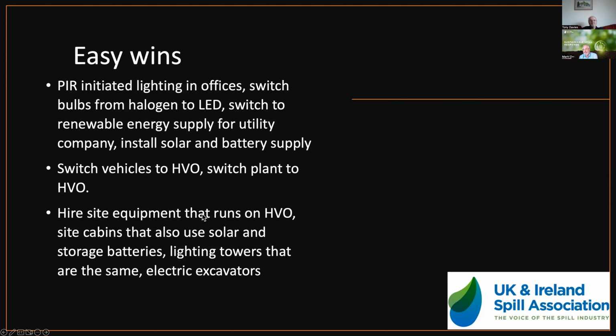Other things, if you've got an office block, how many lights get left on when there's no need? Just have a PIR initiated lighting system in the offices. It's a very, very cheap and simple switch, and it means that the lights go off when people leave the room. Particularly good for tea rooms, which are only used at different times in the day, but the lights tend to stay on all day. Very good in factory areas, so when the guys aren't in the stores, the lights in the stores go off. Switch bulbs from halogens to LEDs, sounds obvious, not particularly difficult to do, just needs to be done.